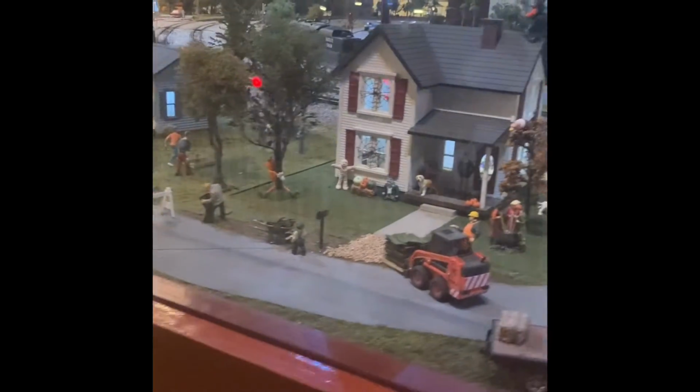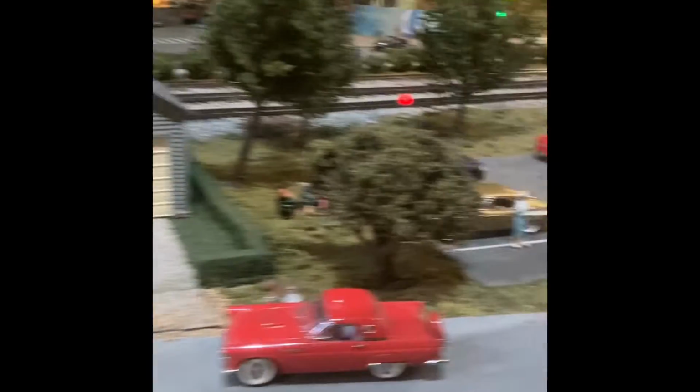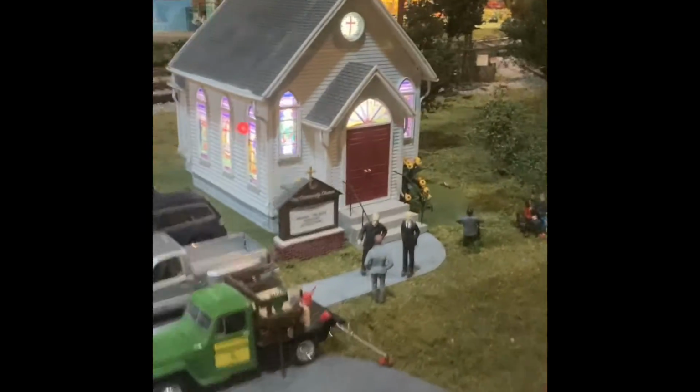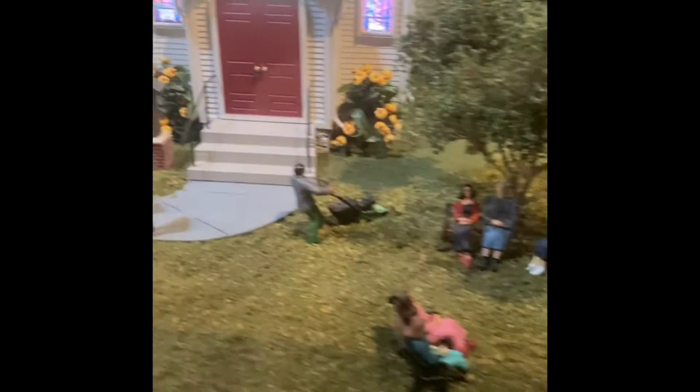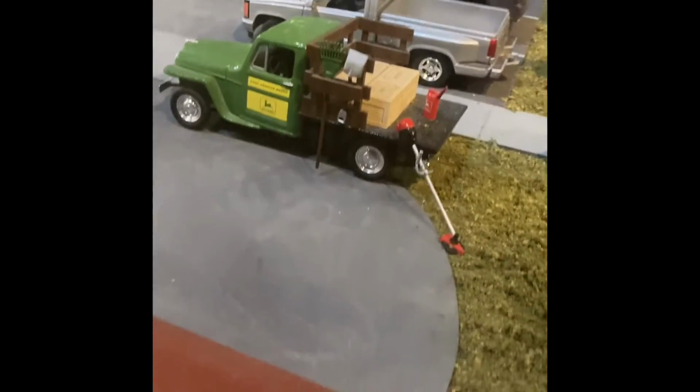Here's some houses, Halloween decorations. It's getting that time. Halloween's coming up. Got a cemetery. Got some people sitting under trees talking. Person's mowing their lawn. Got the edger right there. Got some gasoline. Got a rake. Got a shovel. That's all you need.